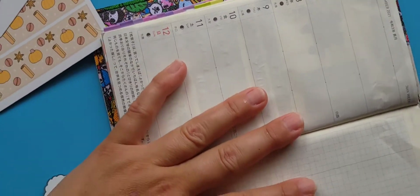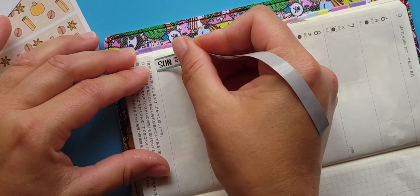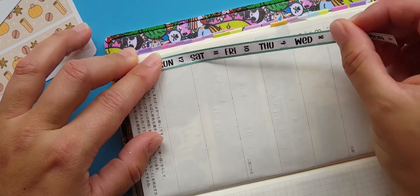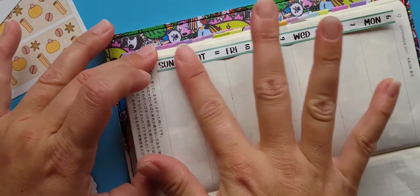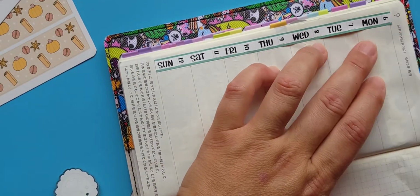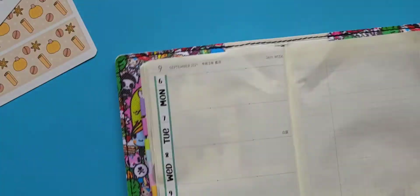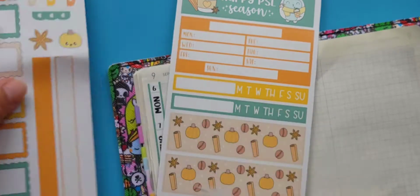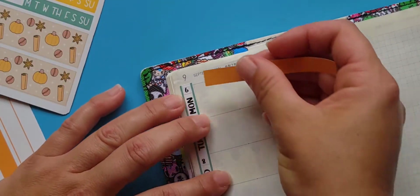Alright, so I think I'm going to put this day strip down first. A lot of times I find that I don't have it lined up properly, and I think it's because I put the other things down first. I like that Tasia gives you the washi for the top in the kits.